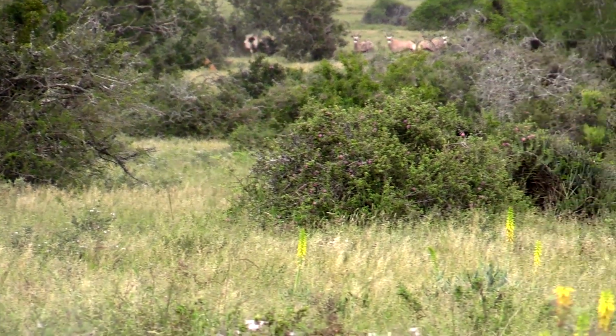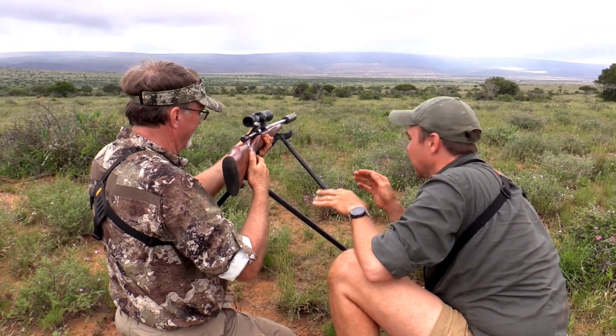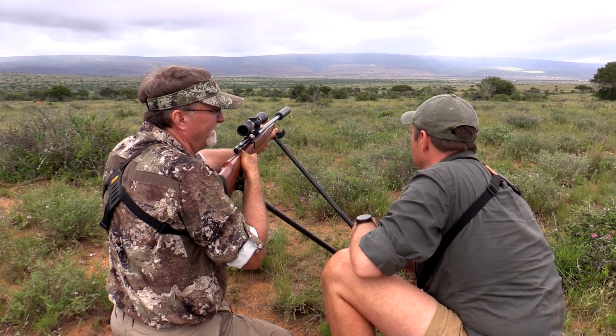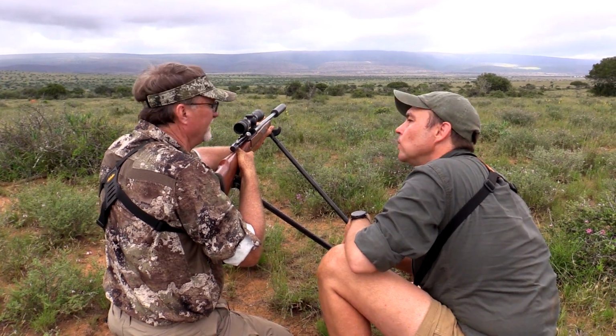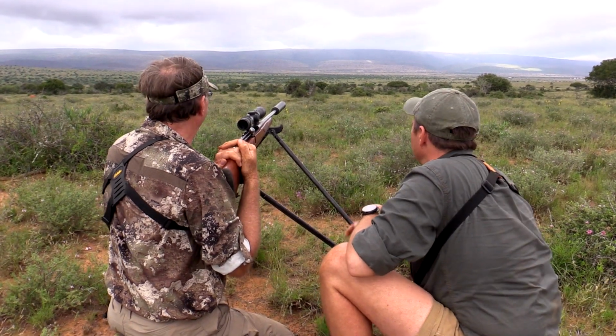Great shot. Great shot. The first shot was 100%. I could see it's down. I mean, blood coming out the nose, but I'm not going to take a chance. No. It's a smart, old cow. Anytime you can put another one in, you put another one in. Put another one in for safety.